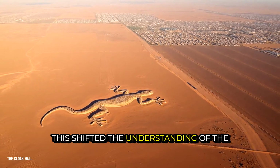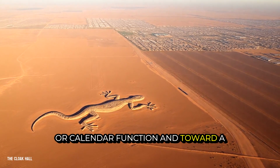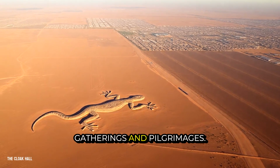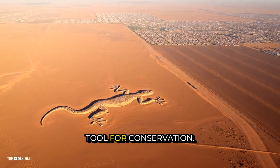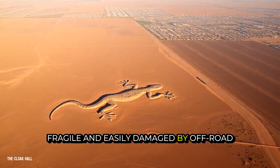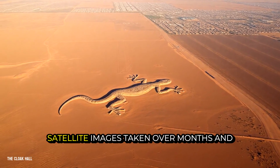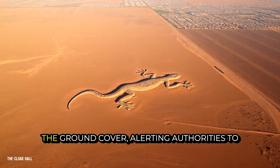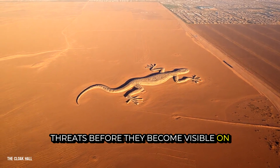This shifted the understanding of the lines away from a purely astronomical or calendar function and toward a more practical, ceremonial landscape used for gatherings and pilgrimages. The technology also became a powerful tool for conservation. Many of the Nazca lines are fragile and easily damaged by off-road vehicles, foot traffic, or natural erosion. Satellite images taken over months and years can detect subtle changes in the ground cover, alerting authorities to threats before they become visible on the ground.